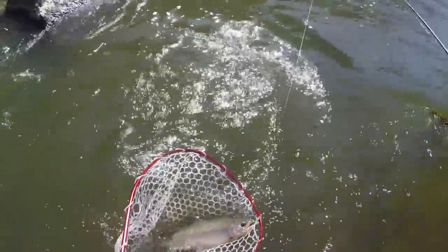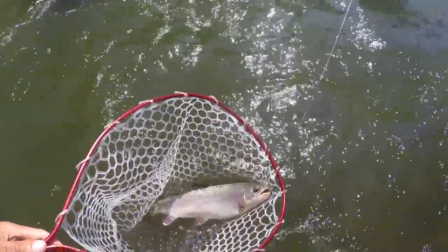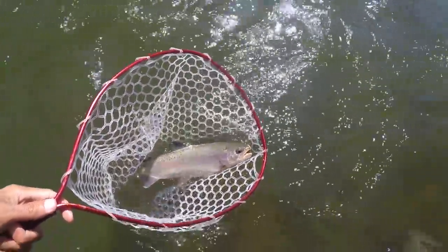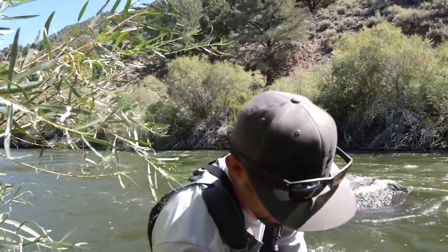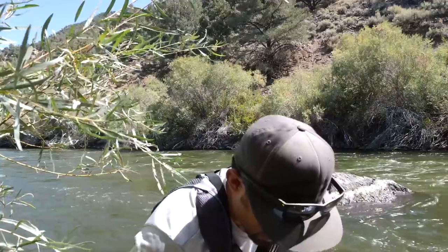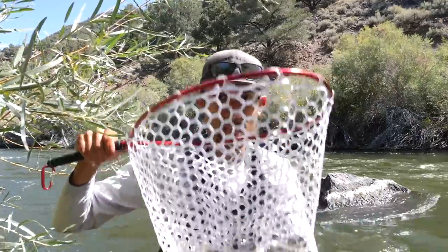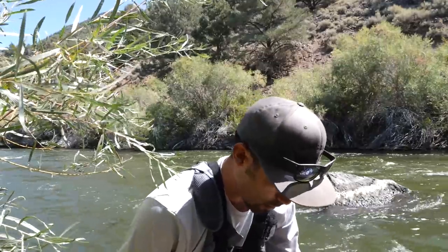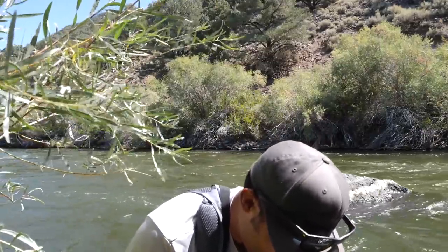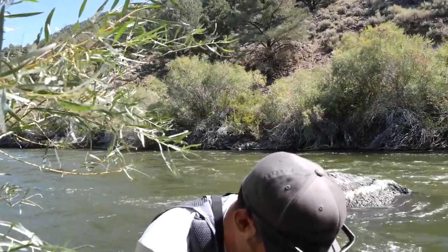Look at that fish. Freaking gorgeous. Wild rainbow trout. Man, this is pretty awesome. I worked my butt off for this fish right here. It's a big fish, but it's not legal. This one is about 15, 16 inches, and I got to release him because they need to be 18 inches to keep. You can only keep one a day. But I think I've got it honed in.